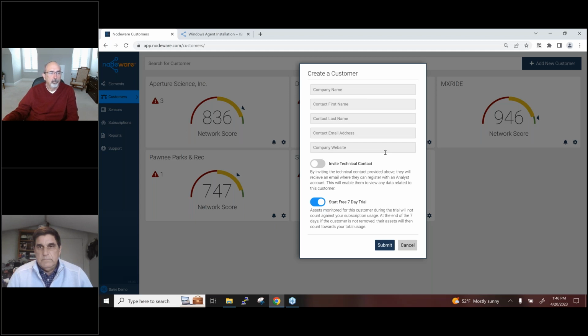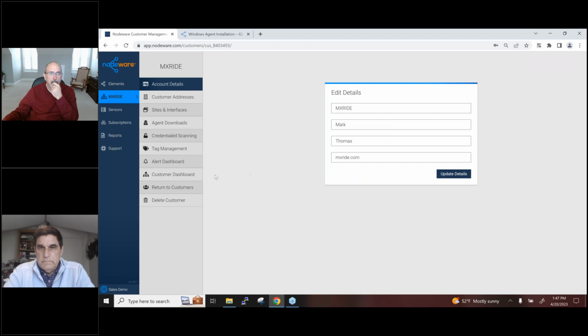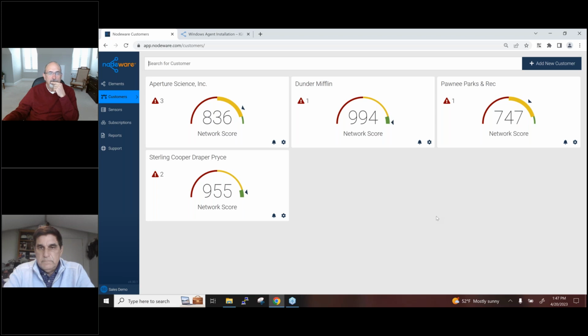So that's the crossover. First 7 days, Nodeware as a product covers the cost. Day 8, minute 1, it now becomes your cost. If you do not want that customer to be an expense to you, let's say you talk to them throughout the trial period and they determined not to move forward with you in Nodeware, what I would recommend is you would click on the gear wheel for the customer. I would come down here and I would hit delete customer, confirm delete. Customer is gone. You will not be charged anything.